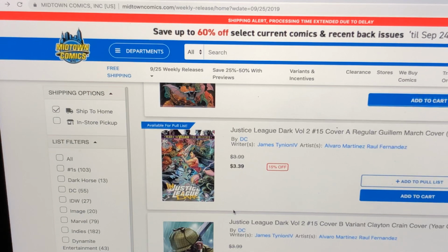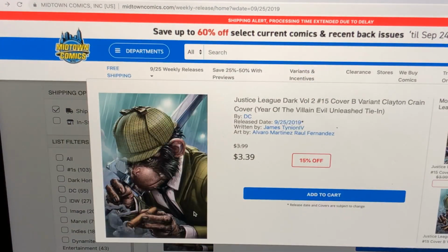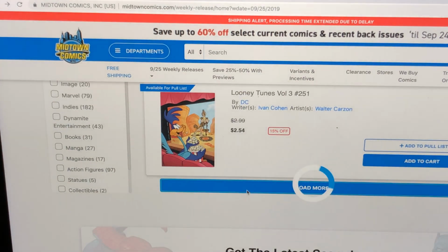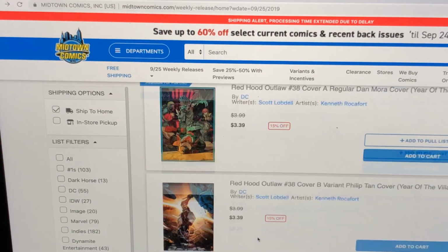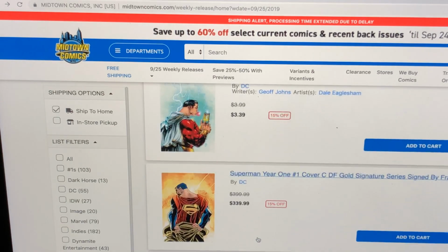All right, what else we got here? Justice League Dark number 15. Nice Clayton Crane cover. If you're into Detective Chimp, I'm not too into Detective Chimp, but it's kind of a cool cover. All right, I think that does it for DC.